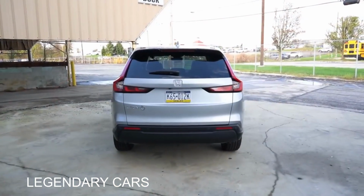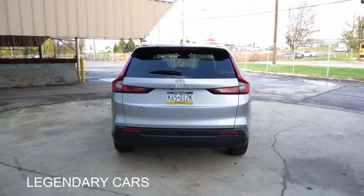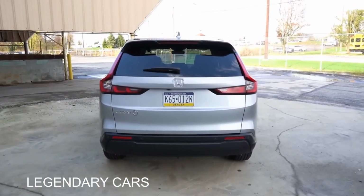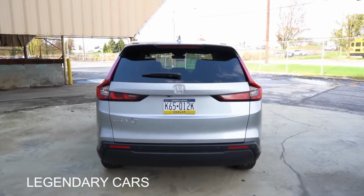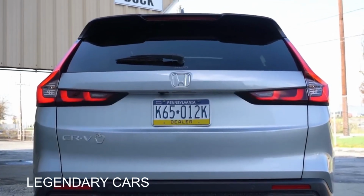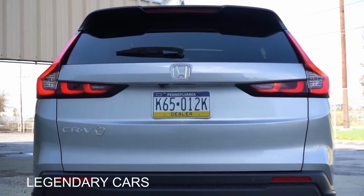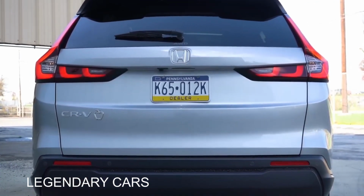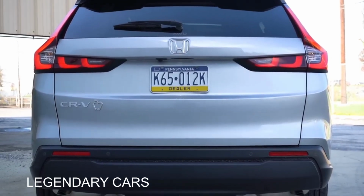All right, so now since you are around to the back of this one, all the way to the top, you will find a body-colored shark fin antenna. Just below that, rear spoiler with an integrated brake light. Just below that, rear window wiper. Got some redesigned taillights that look dang good. I love the new look to them. Kind of Volvo-esque, actually, now that I think about it, kind of like a Volvo XC90 or something. But LED taillights, of course, so added illumination at night there.